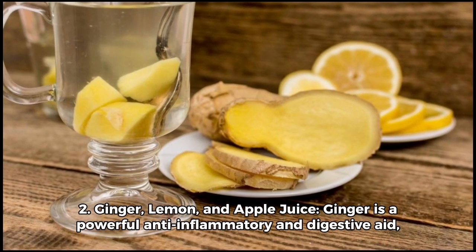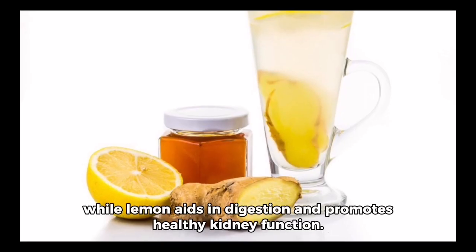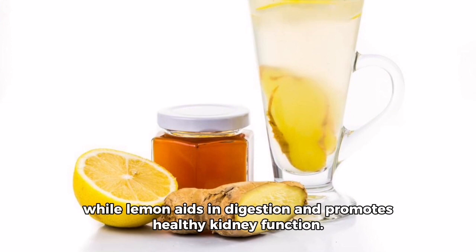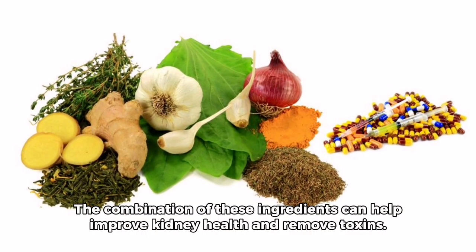2. Ginger, lemon, and apple juice. Ginger is a powerful anti-inflammatory and digestive aid, while lemon aids in digestion and promotes healthy kidney function. The combination of these ingredients can help improve kidney health and remove toxins.